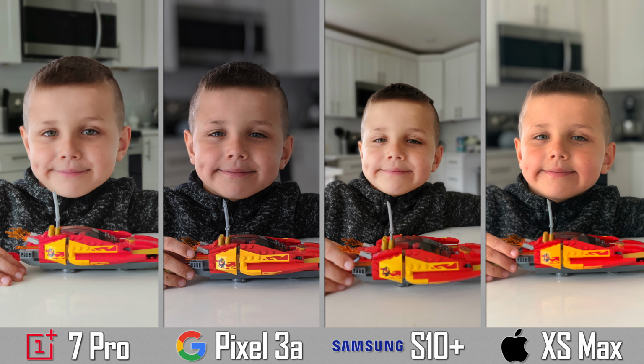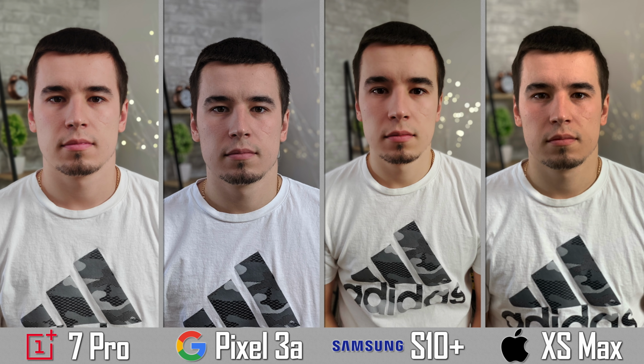The OnePlus looks a bit blurry or lacking detail, and the XS Max gives us a nice balanced photo. We see the same exact thing in this photo for the OnePlus 7 Pro, so it may be due to noise reduction or a low shutter speed. The Pixel 3a is way too blue once again, and the S10 Plus is really smoothing out the detail in the face. We'll go for the XS Max again for this one. We also notice that you can't adjust the blur on the OnePlus 7 Pro, and the XS Max blurs out the t-shirt, which looks a bit weird but is actually realistic.